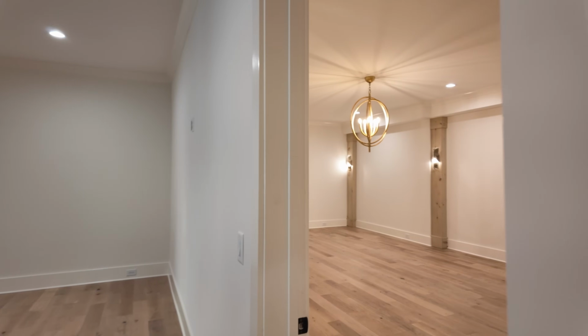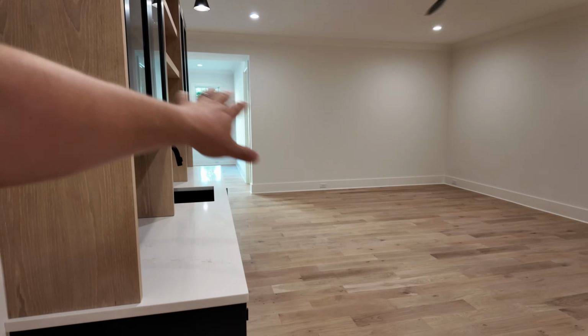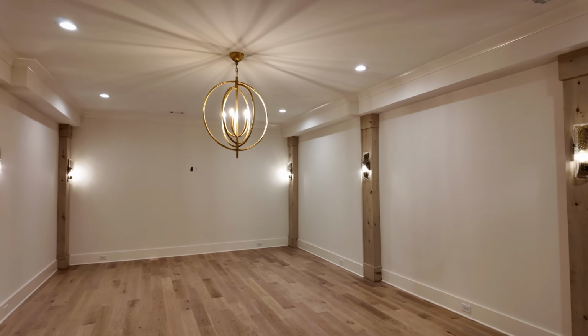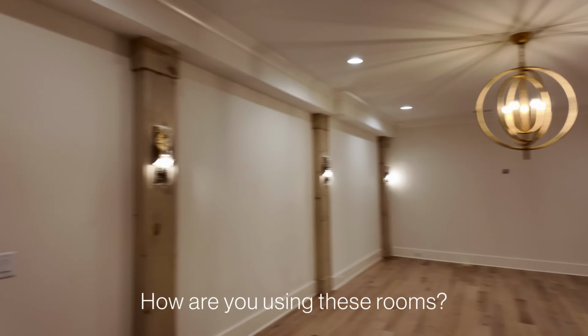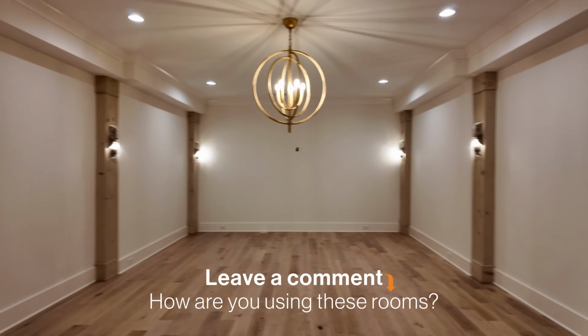And then this is the second to last room. So we'll call this room, if this is room number 1 over there, we'll call this space number 2. I'm not sure what I would do there. Room number 3 kind of looks like some kind of an event hall. It's kind of cool. But what would you use the space for? Drop a comment and let me know.